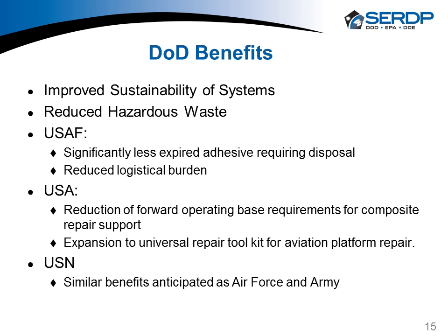Some of the benefits of this system include, for DoD that is, improved sustainability. That is going to be an immediate outcome of this, as is reduced hazardous waste. So those are the two major drivers for this work, to reduce the environmental burden that the DoD repair operations have.